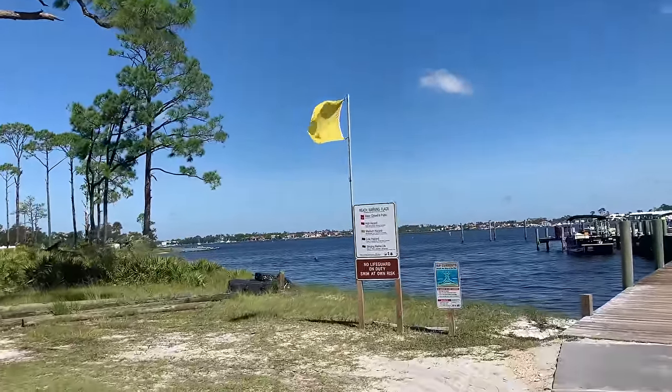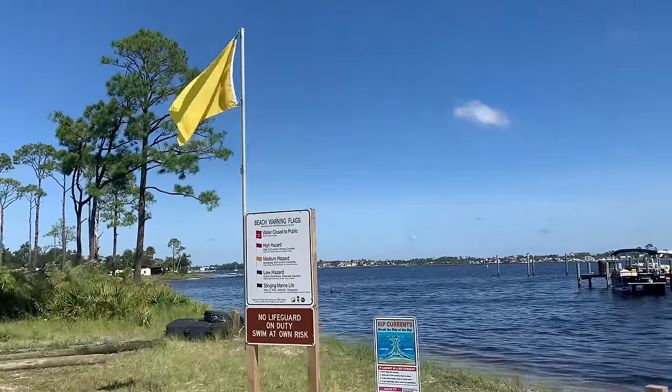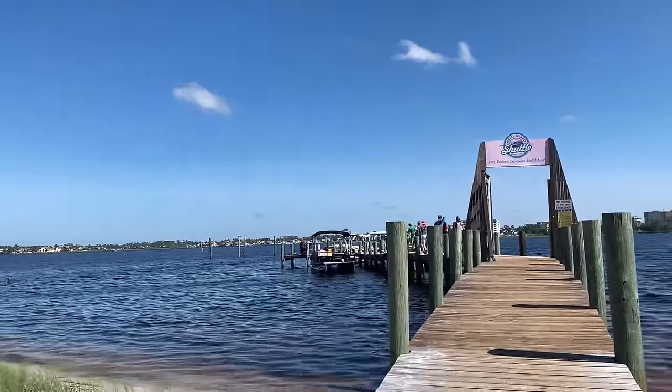Flags are yellow today. They've been red the past couple of weeks after the hurricanes were coming through, so good.